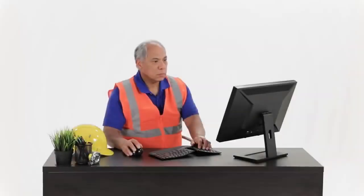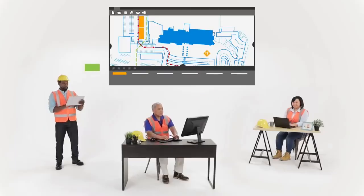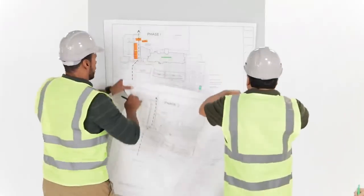Paul, the superintendent, Will, the general contractor, and Jen, the project manager, are meeting digitally in real time to hash out the site logistics of their job site. For some builders, this means manually marking up paper plans.